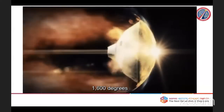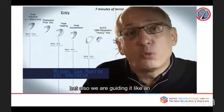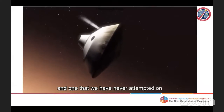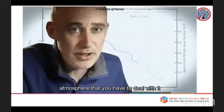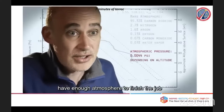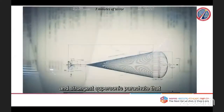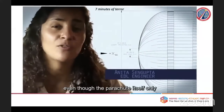1600 degrees. During entry, the vehicle is not only slowing down violently through the atmosphere, but also we are guiding it like an airplane to be able to land in a very narrow constrained space. This is one of the biggest challenges that we're facing, and one that we have never attempted on Mars. Mars is actually really hard to slow down because it has just enough atmosphere that you have to deal with it. Otherwise, it will destroy your spacecraft. On the other hand, it doesn't have enough atmosphere to finish the job. We're still going about 1,000 miles an hour. So at that point, we use a parachute. The parachute is the largest and strongest supersonic parachute that we've ever built to date. It has to be able to withstand 65,000 pounds of force, even though the parachute itself only weighs about 100 pounds.